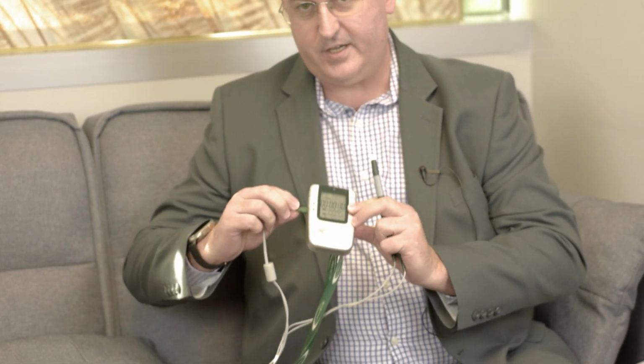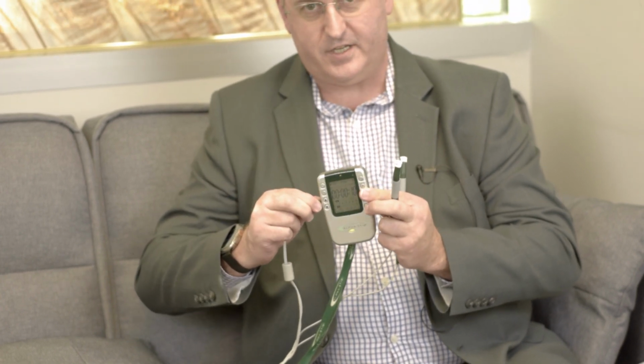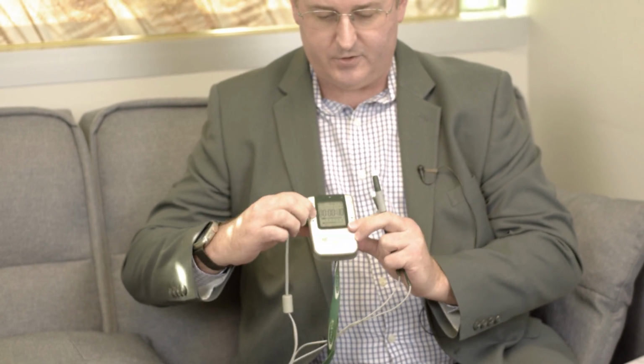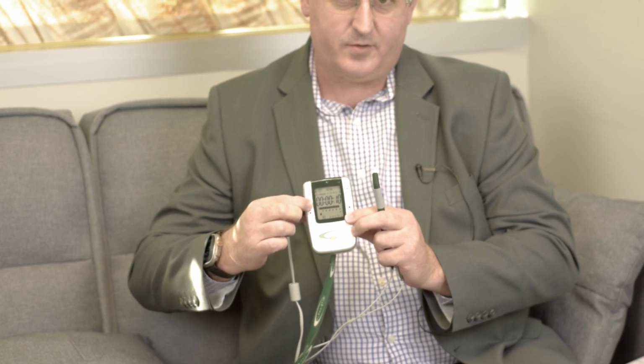Then whatever side you're plugged into, the M has 2 channels. It does not matter which side you're plugged into. But whichever one you're plugged into, you just want to turn the current all the way up to 6. That way you get the best possible treatment. It's subsensory. You might feel a little tingling as I do the treatment, but you're not really going to feel the current.